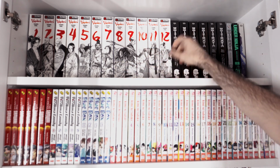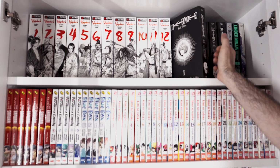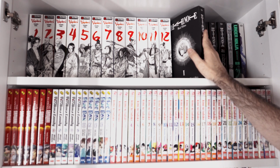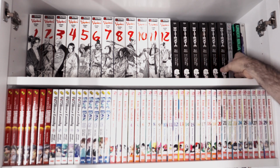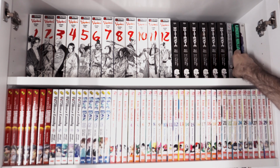just looks incredible. Death Note, the only reason why I have this is I've seen the anime twice, once by myself and once again with my wife. She enjoyed it as well. I felt weird as a collector not having Death Note. Short stories are nice. And then I have Under Ninja.